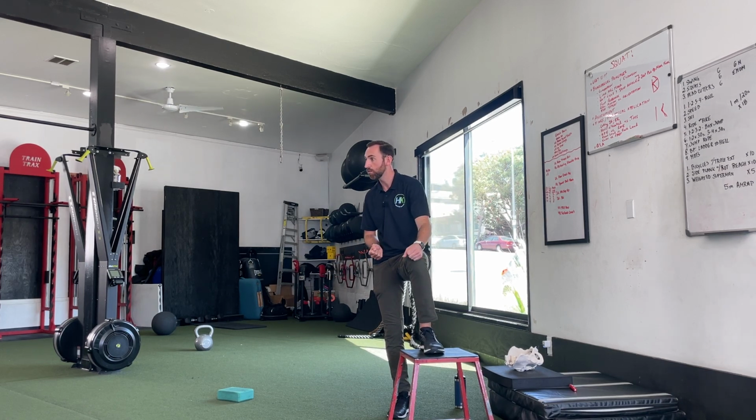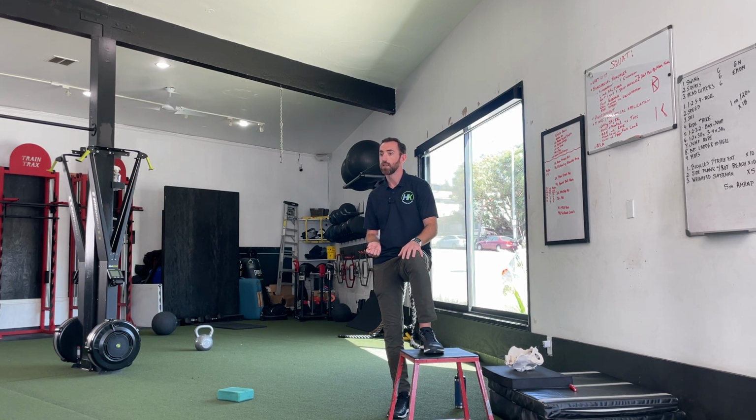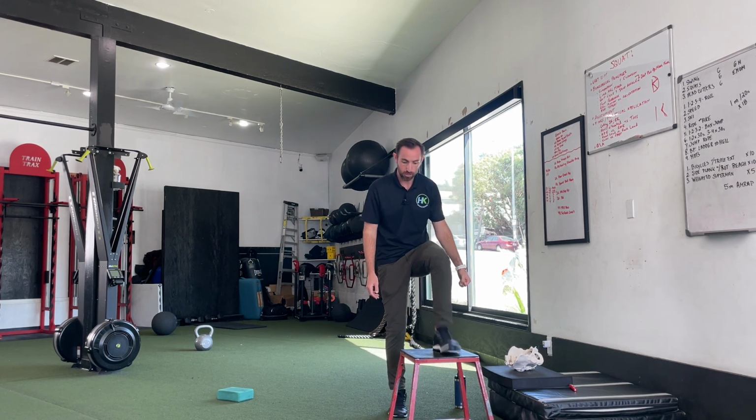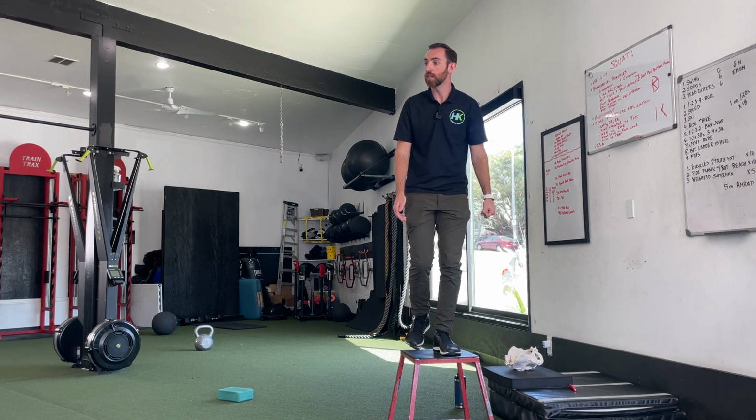Loading too, ipsilateral, contralateral. Ipsilateral is going to make it heavier on that side. It's going to drive compression. So if you're having somebody do an ipsilateral one of these, they're going to be getting even more compression.